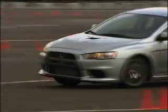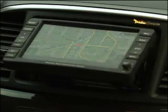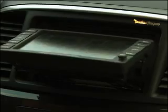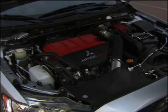A note about those creature comforts, the Evo now has a killer Rockford Fosgate sound system that makes my Barry Manilow CDs sound good. Please know I'm kidding about that. And even a Navi system. Of course, most buyers are really looking for performance with this car. For those of you who want to know more about the engine, here's Mike.